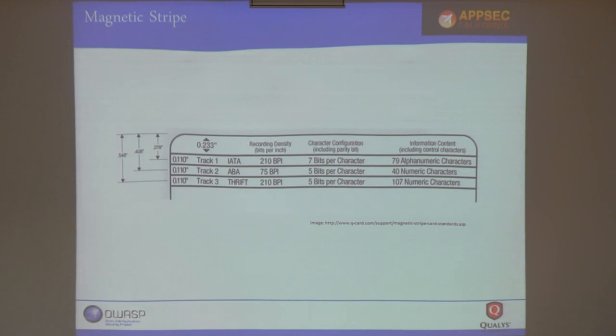So the next three or four slides are going to be a little busy, a little bit technical, but don't worry too much about them. This is what the magnetic stripe on our credit cards looks like.